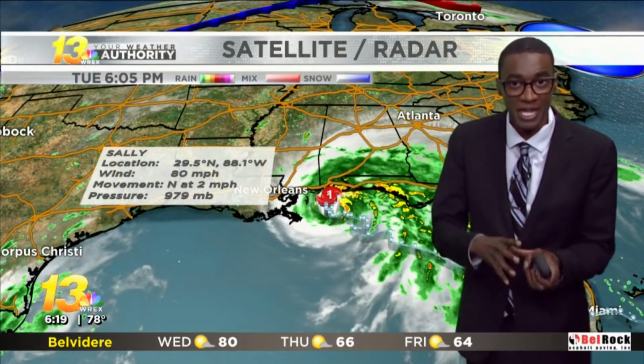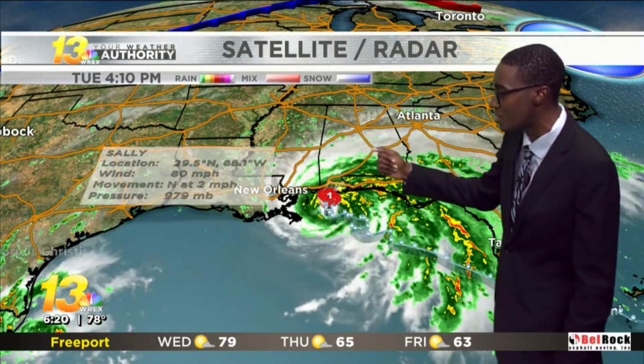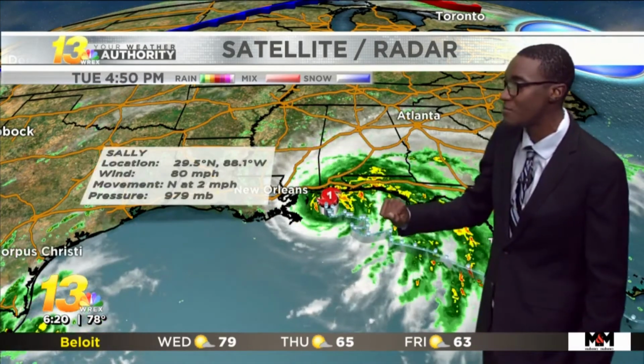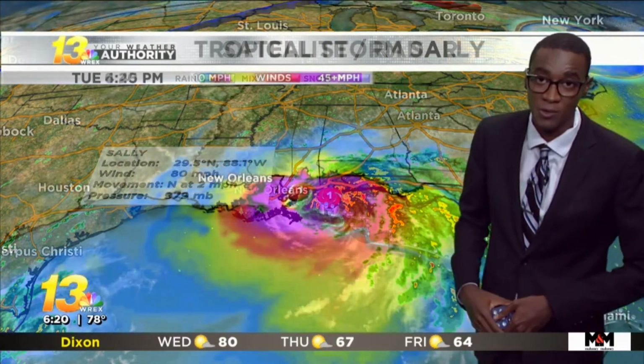So hurricane, what we're dealing with down in the Gulf of Mexico right now, Sally is continuing to move at that northerly track and continue to head mainly toward the east. You see a pressure at 979 millibars right now, with the wind speeds sustained at 80 miles an hour, making it a Category 1 storm.